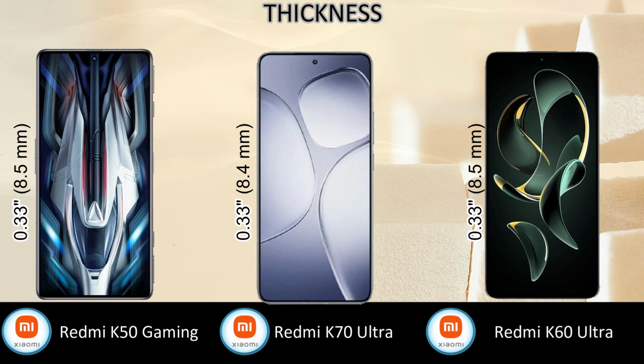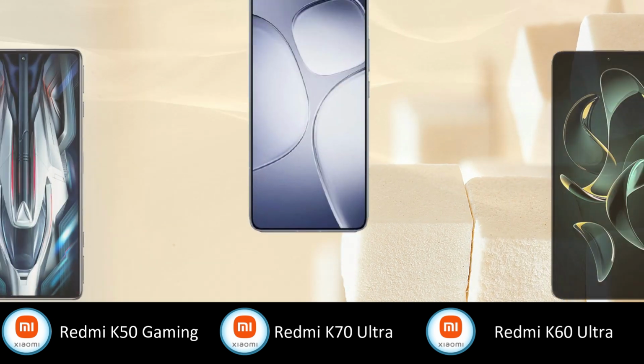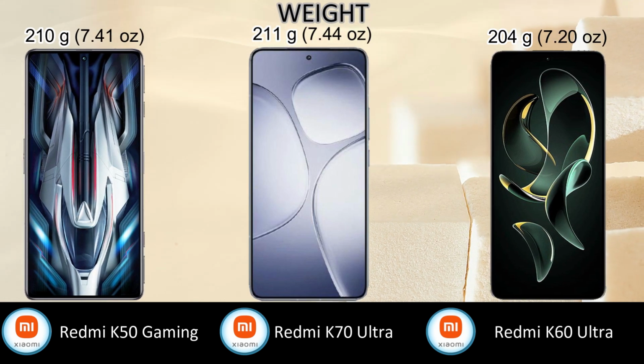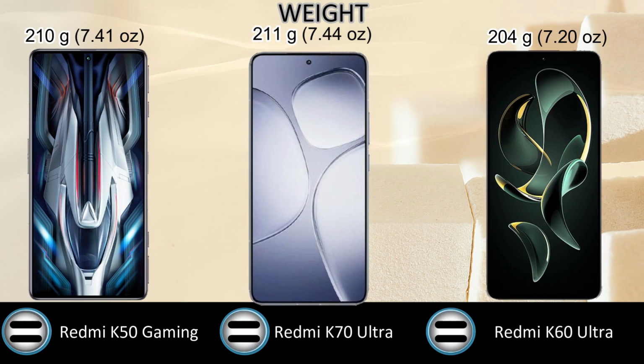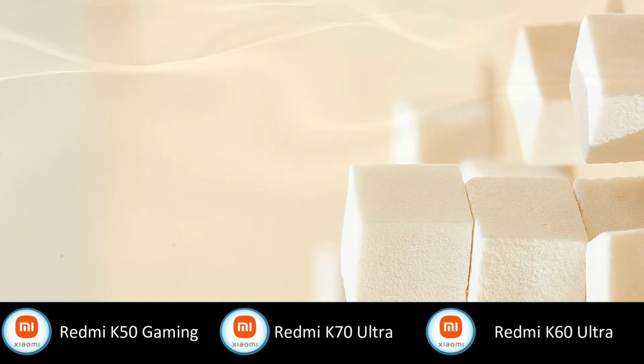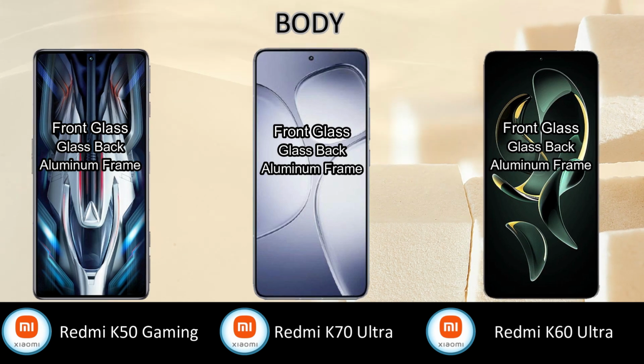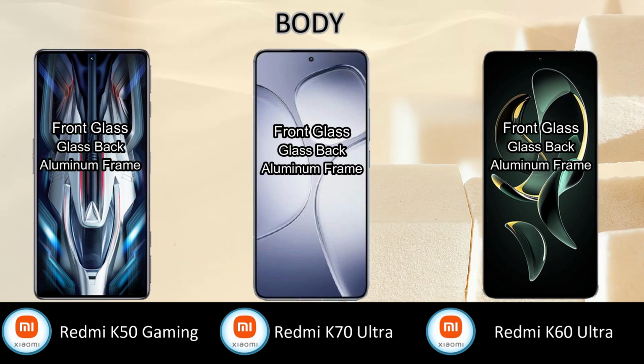The platform: the Redmi K50 and the Lenovo Legion come with Android 12 operating system. The Redmi K70 Ultra comes with Android 14 operating system. The Lenovo Legion Y90 and the Redmi K50 Gaming come with Snapdragon 8th Gen 14nm chipset. The Redmi K70 Ultra comes with MediaTek Dimensity 9300+ 4nm chipset. All these mobiles come with octa-core CPU.